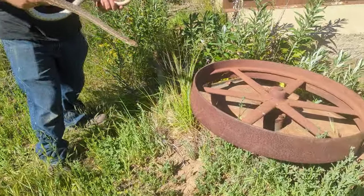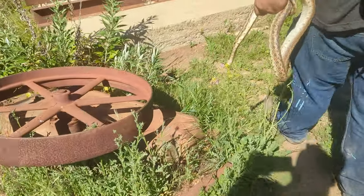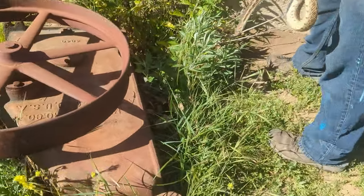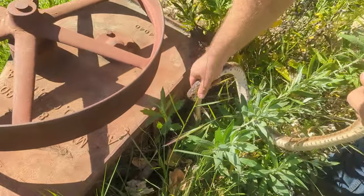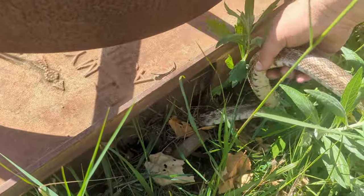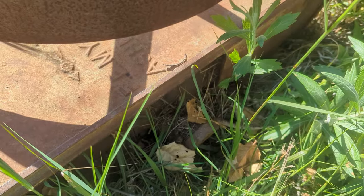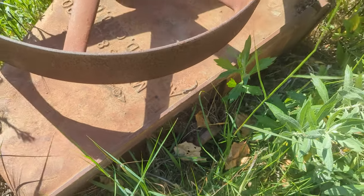Speaking of which, I'm going to release him. He's in shed. I don't want him to stress too much. Let's see where he can get under here again from. And go through here. So we're gonna let him just go right back under there and be on his way. Beautiful. Alright, let's find some more snakes.